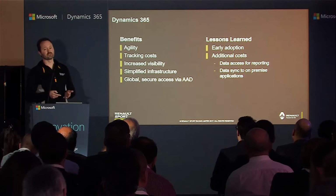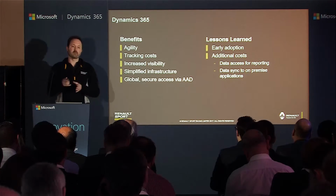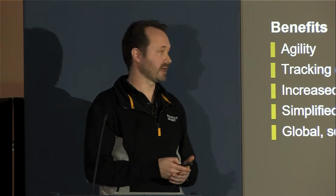There's a few additional costs that we didn't see. At the moment, we're not quite in the public cloud. We're still running on infrastructure as a service, but we are running the latest version of AX. This is due to some complexities around integration with our on-premise systems that aren't cloud aware.